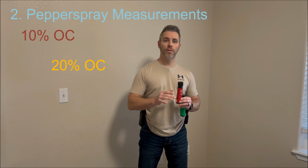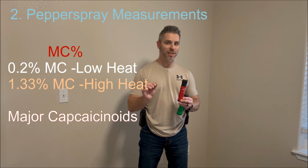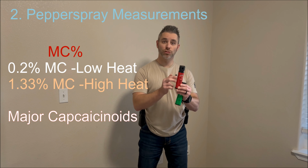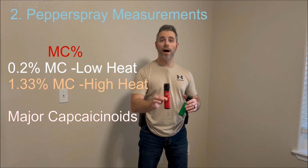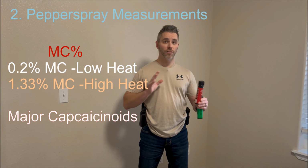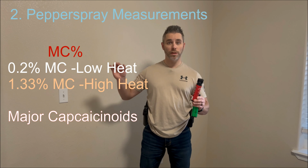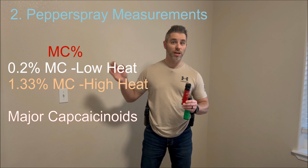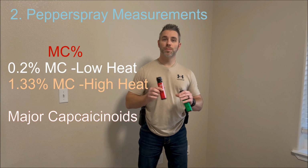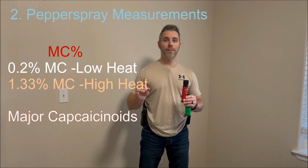So the only accurate one that I know of is the MC%, which is the major capsaicinoids, and that measures how much capsaicinoids are actually in the canister that you've bought. There's all kinds of range of percentages. It's usually from 0.2% to 1.33%, or with bear spray, it would be even 3%, which is really, really hot. Generally speaking, you want something that's 1% to 2% major capsaicinoids.